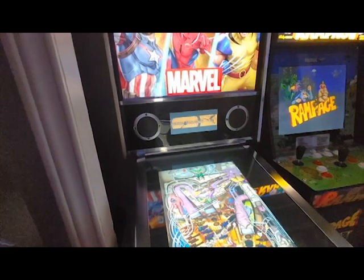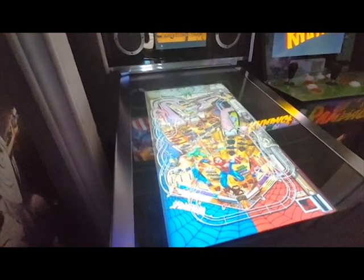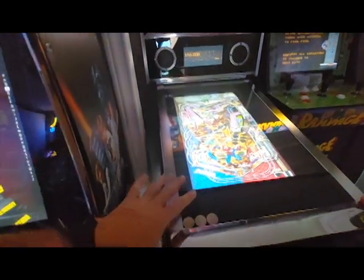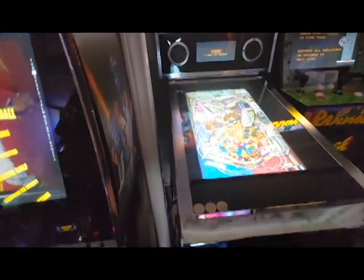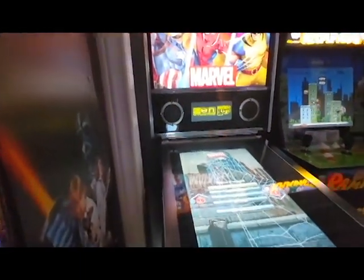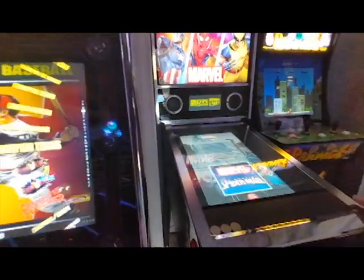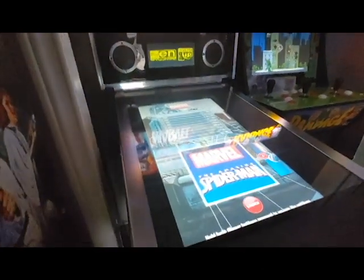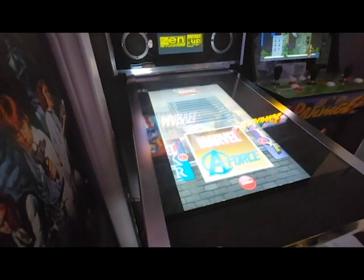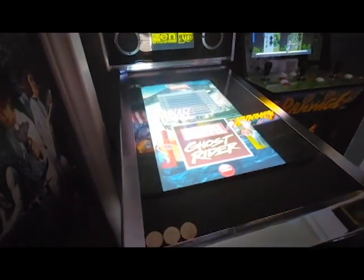Also, 3D animation. The screen is sunk in about 2.5 inches, so it gives you depth. And it's got 3 different Marvel pinball games on it. No, it has 10. Oh, 10. I believe it's 10. Let's see. So here we go. There's Marvel. Well, you can read. Civil War, Avengers Force, X-Men, Fantastic Four. So that's all these. Thor, Ghost Rider.